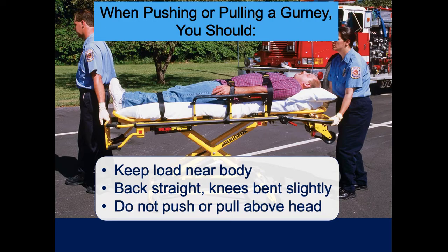And I know it's tempting to lean forward and lock your arms straight and push like you're pushing a sled up a hill, but that puts all that weight on your lower back. So keep your body straight, bend your knees, and push off with your legs like you're sledding or skiing up a hill, especially if you're going up some type of fairly steep driveway.